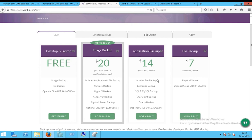If you'd like to perform an image backup, let's say for VMware or Hyper-V or Xen or a physical server, your charges are going to be $20 for a server for a month, or 2 sockets for a month. So for VMware and Hyper-V and Xen, we go by the number of sockets running on the motherboard. A typical motherboard will have 2 sockets. So on 2 sockets, you can have unlimited VMs running on it. There is a technical limitation, but we don't charge you by number of VMs you're running on that host. We only charge you by the host. So it's just $20 per month for a host, and you can back up all the VMs.